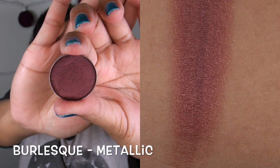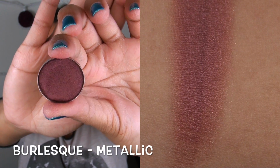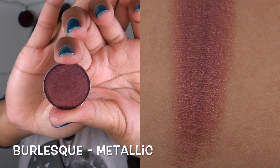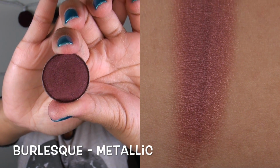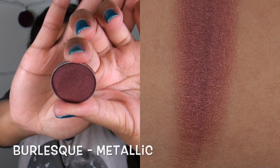The final shade I have in the second row is called Burlesque, and this is a really nice slightly metallic purpley mauvey type color. If I want a smoky eye look, I use this all over the lid, but I will occasionally throw this in the crease for more of a natural daytime look.